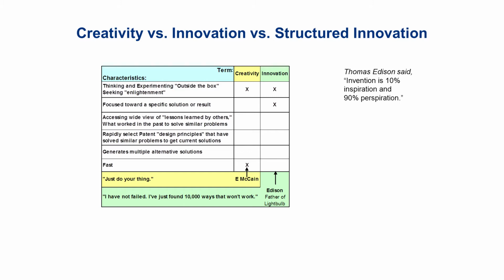This became the model for innovation in America. Experimentation, research and development, or oftentimes just waiting for enlightenment. But most companies no longer want to fund research and development or this kind of innovation. So let me introduce to you structured innovation, which is also fast.